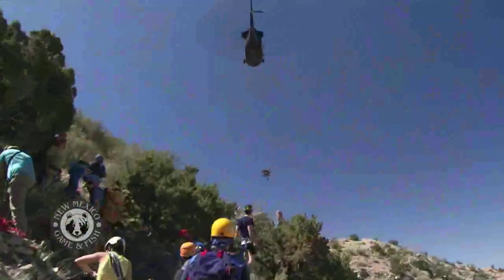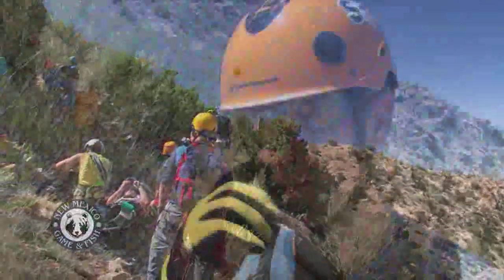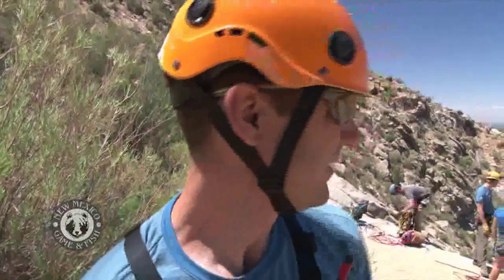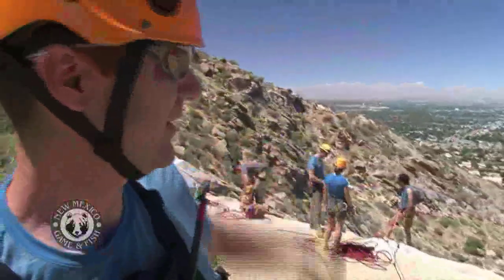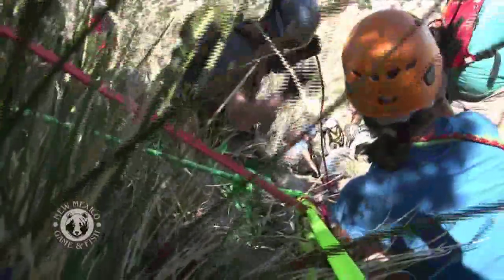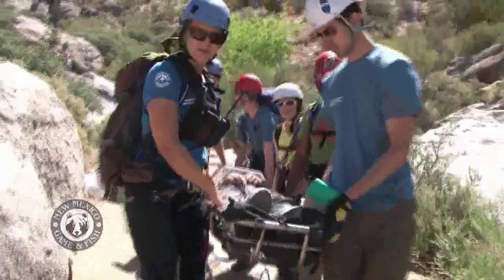It's an adrenaline pumping experience to have a helicopter come in and do a hoist and all of that, but the reality is the meat and potatoes of what we do is out here on steep terrain, mitigating the rock, mitigating the risk, lightning storms, cold temperatures, hot temperatures, all kinds of environmental hazards. We first think about the safety of our rescuers because we need them to be able to continue to help others, and if they're not in a good place physically, they can't.